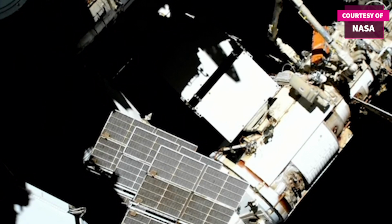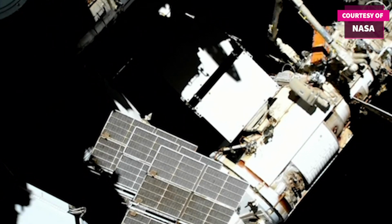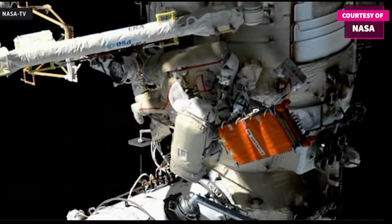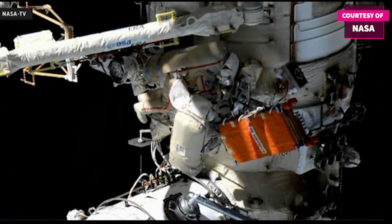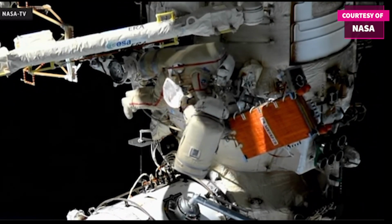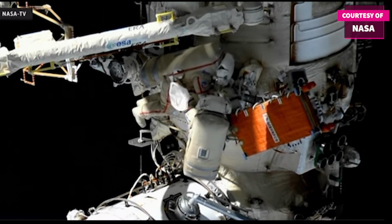As they were moving around Nauka, they spotted a leaking radiator that was attached to the module. The radiator was part of a cooling system that was supposed to keep Nauka at a comfortable temperature. It was originally launched with another module called Rasvid in 2010. But it was not activated until this year when Nauka arrived.